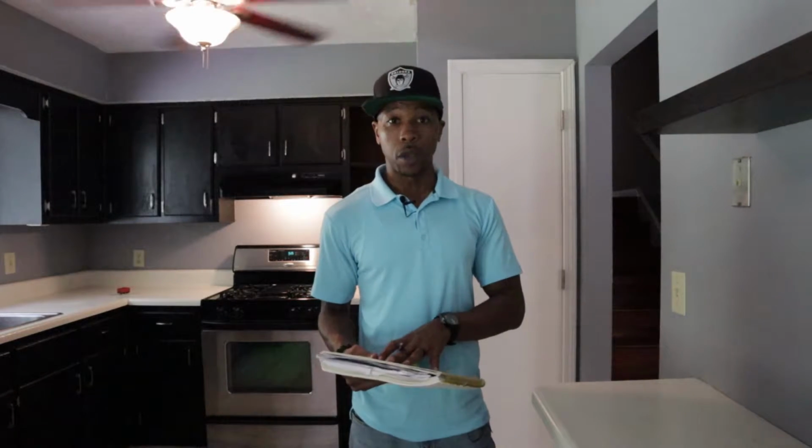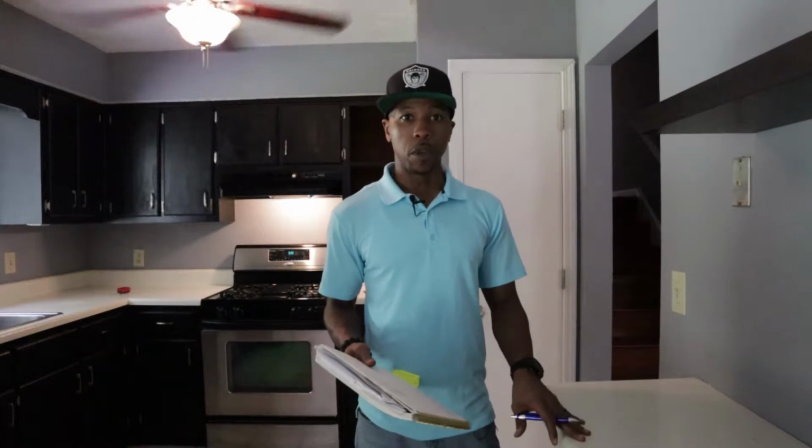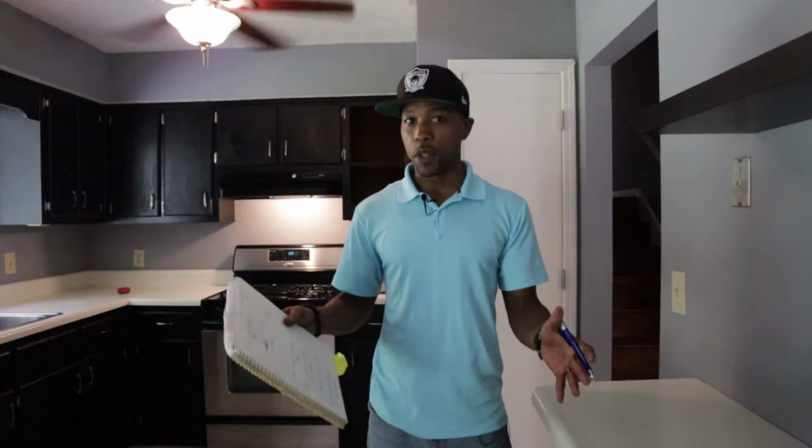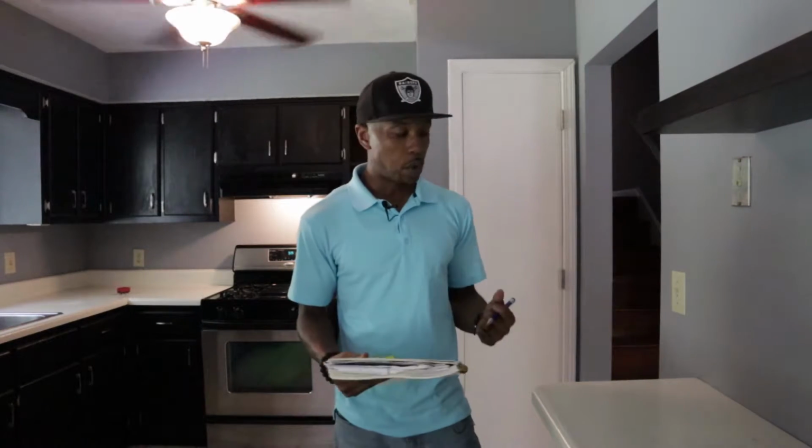And that's what you're assessing before you buy that house. How much work needs to be done? How much will it cost me in general? Buy that house at a 70% value. You may invest 10% more. So now you're at 80% invested on a property that's worth 100%. And that's the model.